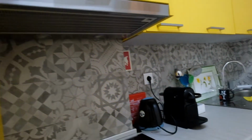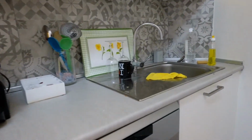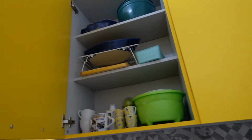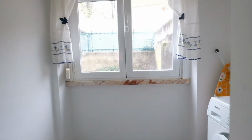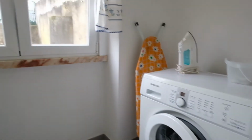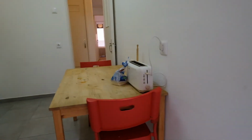microwave, dishwasher, and the storage, the glasses and plates. All right, and washing machine after this window. You see the view. Have a toast.